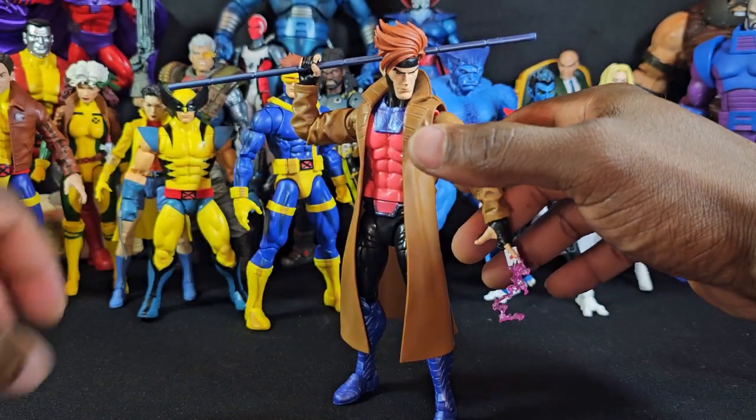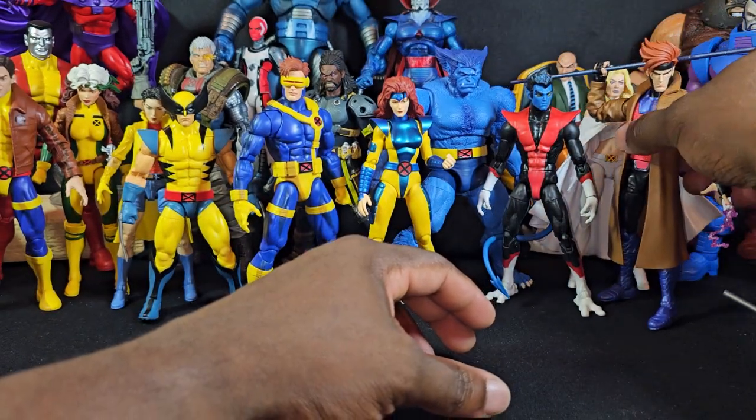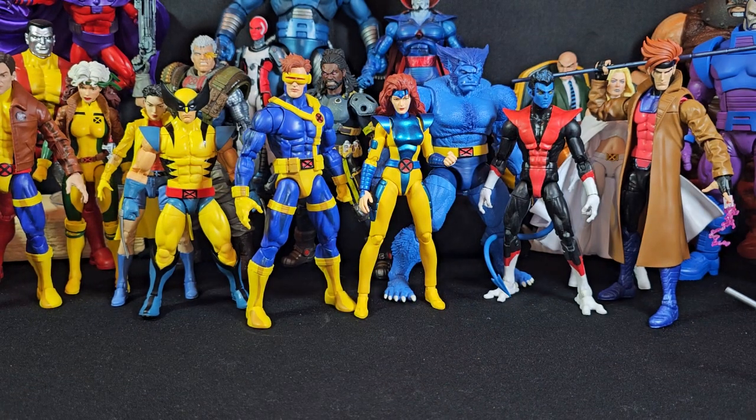a 97 X-Men. And here he is with the collection of the rest of the X-Men. You could do the size comparisons yourself by just looking at all of them together. And it does do a huge upgrade to my X-Men collection by far.